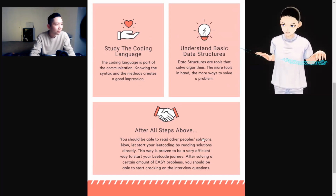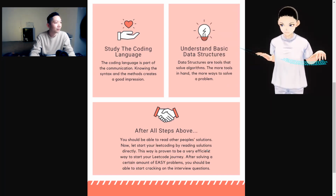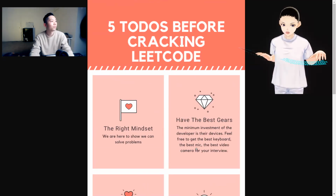And then by solving them, what I imagine is that one hard question is equal to multiple medium questions combined together, and a medium question is the same, multiple simple easy questions combined to become a medium question. So by solving a lot of easy questions, you're not only knowing the language and the data structures, you are well prepared for solving medium questions. So starting this way is really efficient, and it's the way to go if you are absolutely new to Leetcode.